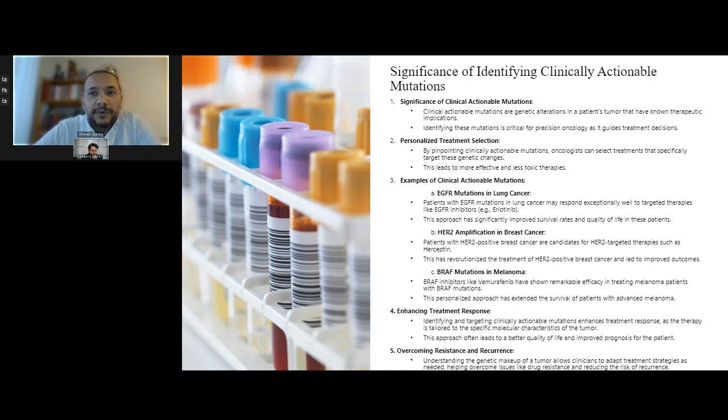Of course, identifying and targeting clinically actionable mutations enhances treatment response because the therapy is specific for the molecular characteristics of the tumor. So this often leads to better quality of life and improved prognosis for the patient. And understanding the genetics of a tumor allows us to adapt treatment strategies as needed, helping overcome issues like drug resistance and reducing the risk of recurrence.